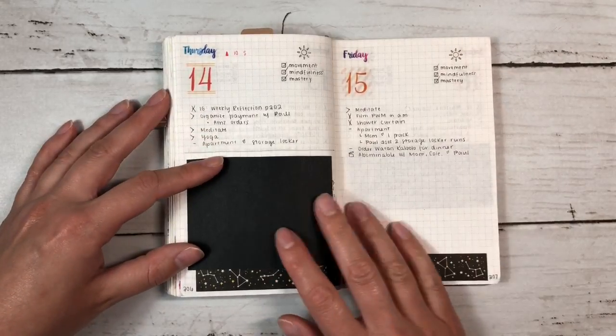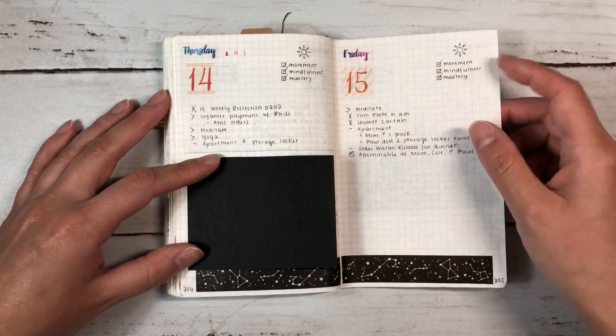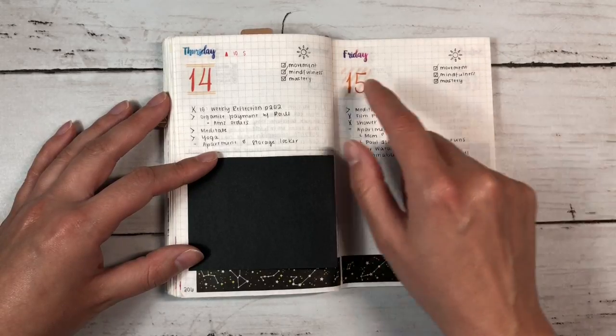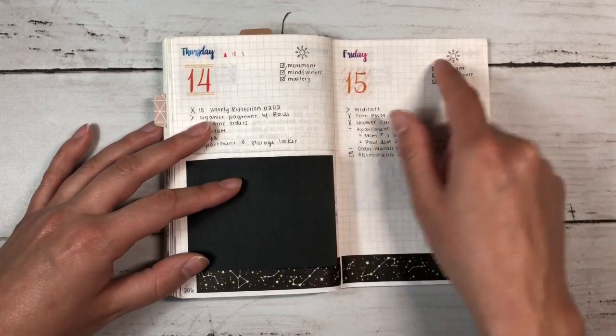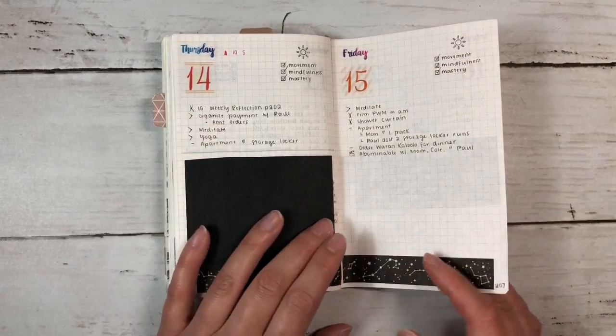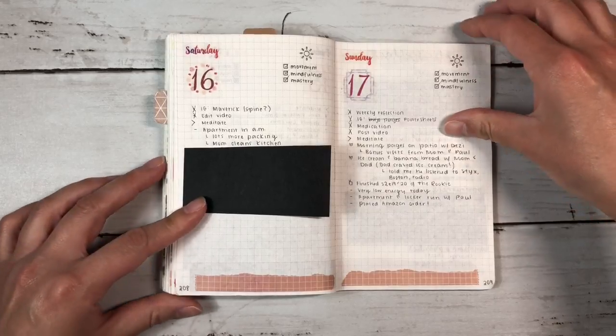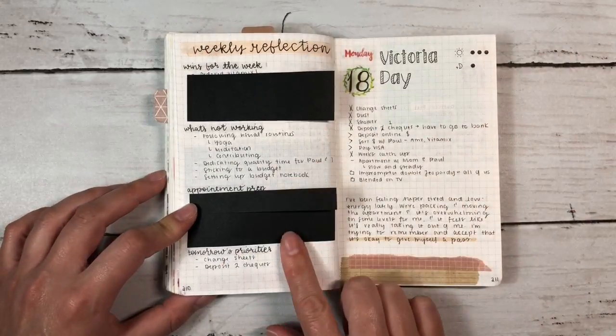This page, journaled and empty. I'm still doing my movement, mindfulness, and mastery tracking. I'm using a Hobonichi stencil here to draw the suns because I was running out of my Rise and Shine stickers. Here, my weekly reflection again.